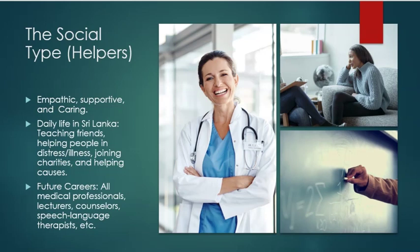Okay. And how about the future careers? Well, I would say that all medical professionals, unfortunately some of them are not, but they should be social, because the whole idea of a medical professional, like a doctor, physician, pediatrician, surgeon, or whatever you call it, is to serve the patient, to help the patient get over an illness. And then counselors, mental health counselors, and lecturers, all professors and lecturers should have the social trait, because their whole idea is to give knowledge so that another generation can achieve. And speech language therapists who deal with autistic children, and these are some of the hot areas out there. They all need the social type.